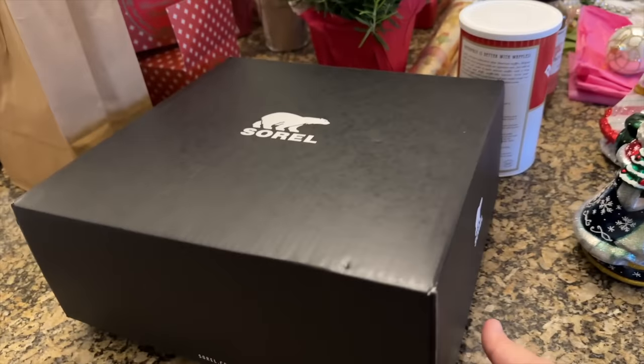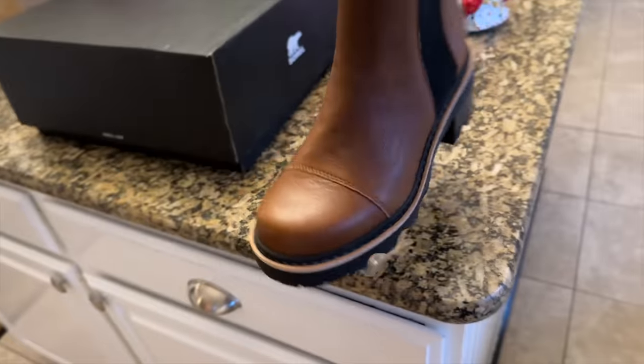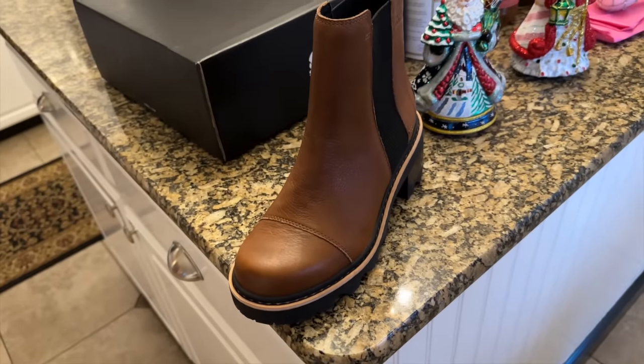And then a pair of shoes that I bought. I think they're so cute. They fit really nicely, and I think they'll be warm for this winter. These are Sorels called Joan Now Chelsea. Yeah, they're just really comfortable.